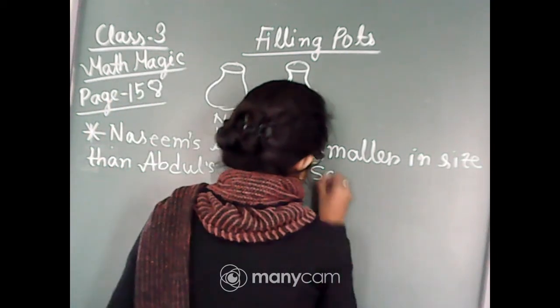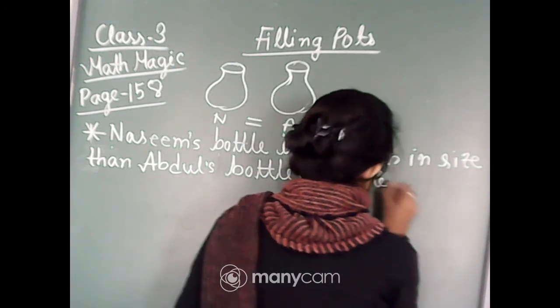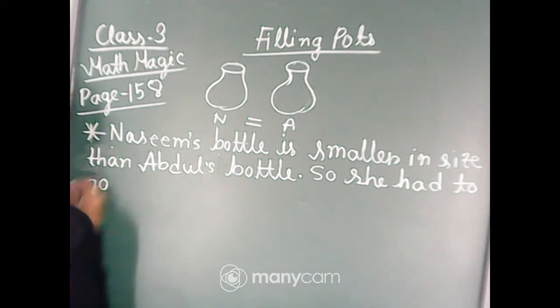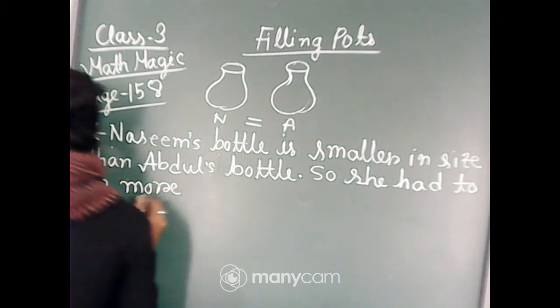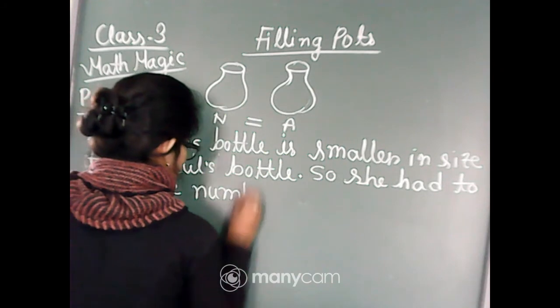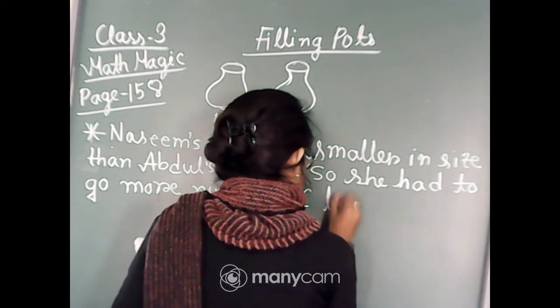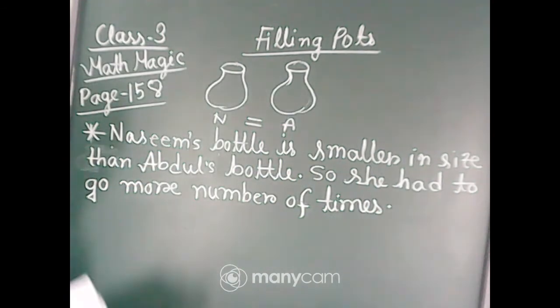Okay, so she had to go more number of times. Okay, this is the answer: because Nazim's bottle is smaller in size than Abdul's bottle, she had to go more number of times to fill up the bottle. Okay, is it done, students? Then come to the next question.